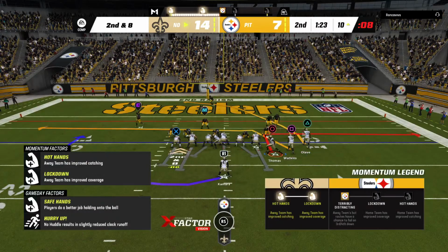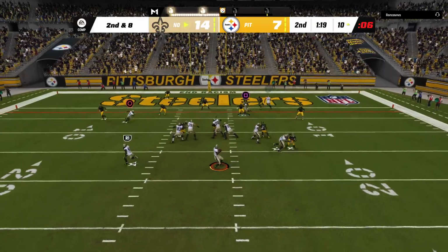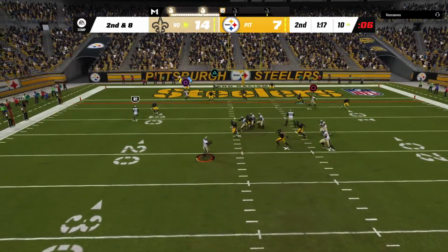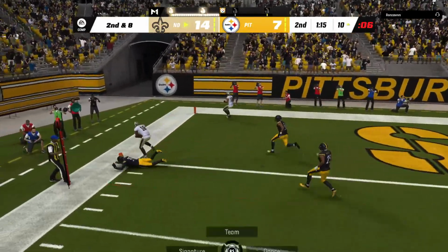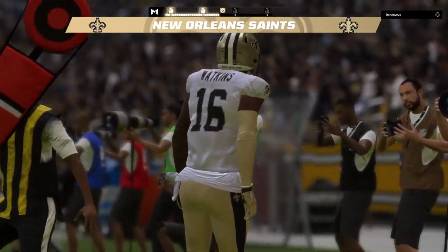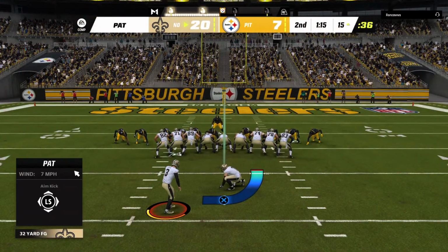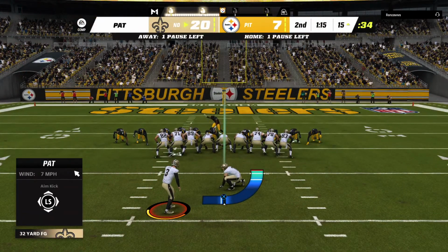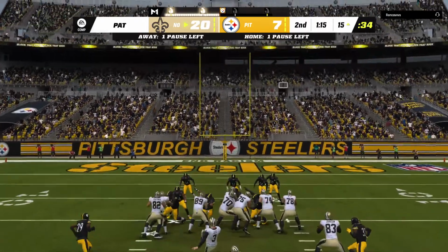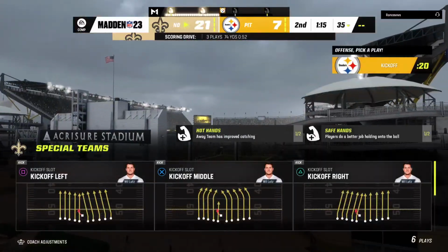And they'll send the slot in motion left. Throwing on 2nd and 8. Winston dancing to his left. Touchdown, Saints. 3 touchdown passes now in the ball game for Jameis Winston. And the Saints go up by 2 touchdowns. Lutz good on the extra point. And it's now 21-7.